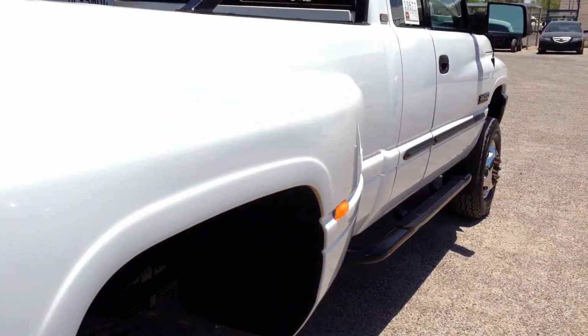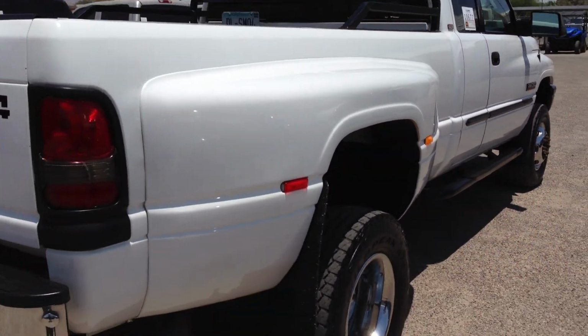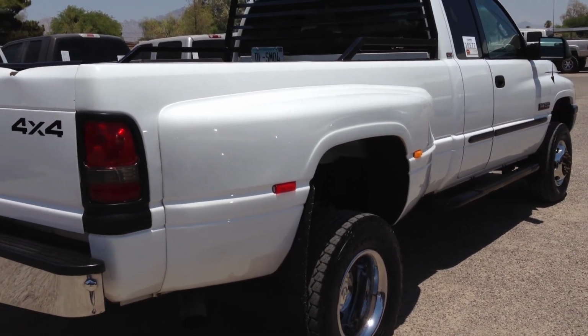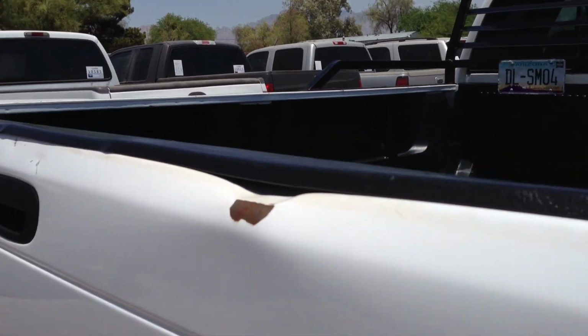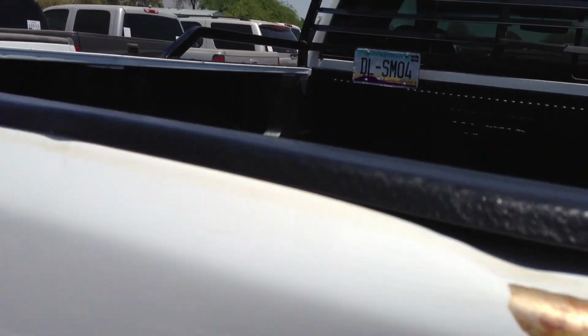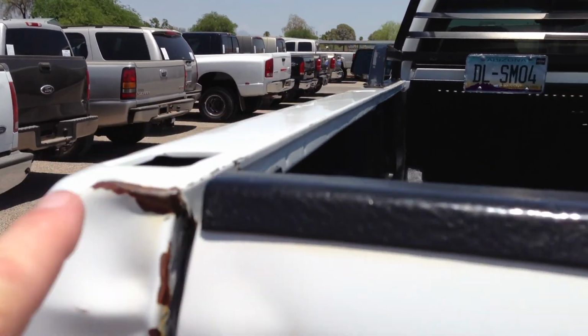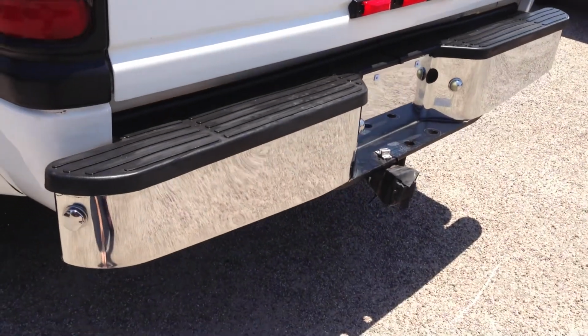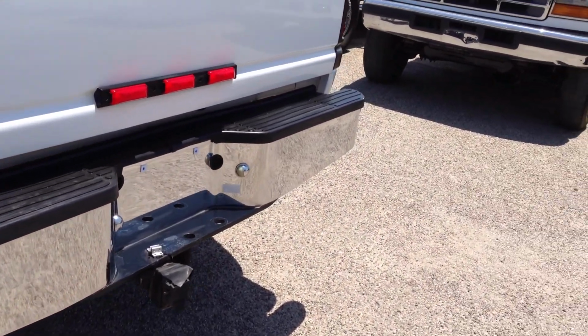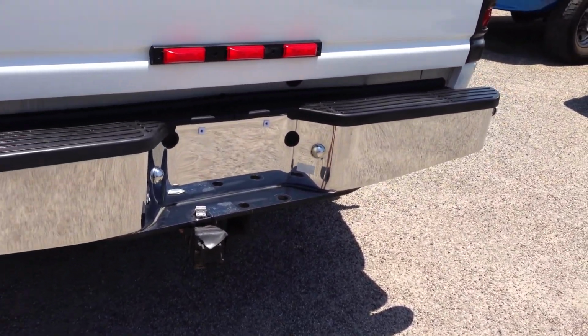Usually you'll see all kinds of damage on these things, especially on the bed sides and the rear fenders. This is the biggest problem. And this is always fifth wheel stuff, dropping the fifth wheel hitch. I would just get some white touch-up paint and call it a day. Got a really pretty rear bumper that they must have just put in because there's no dents in that thing at all.